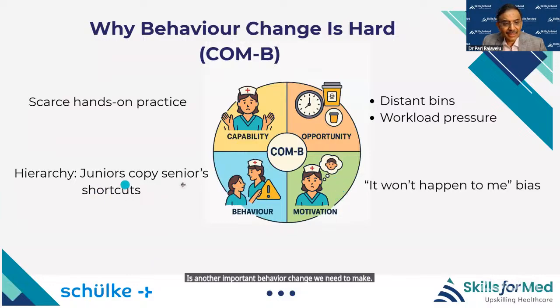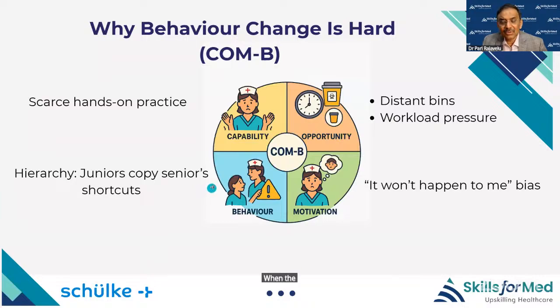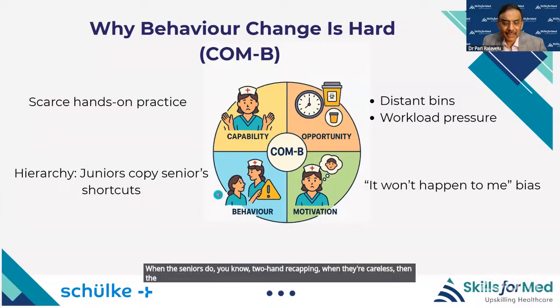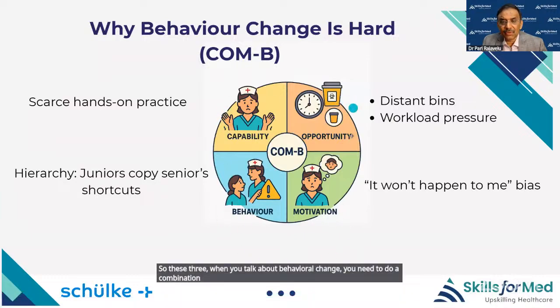And finally, the role models. When the seniors do two hand recapping, when they're careless, then the juniors catch those behaviors. So when you talk about behavioral change, you need to do a combination of all these four.